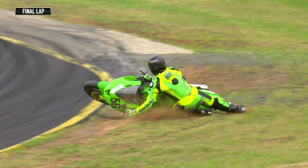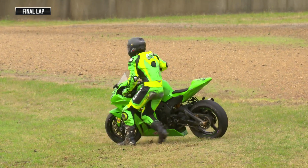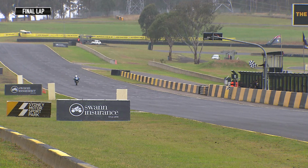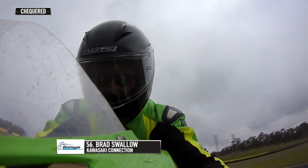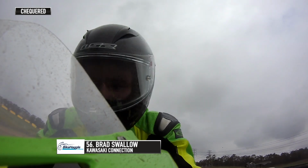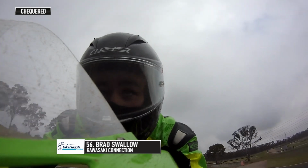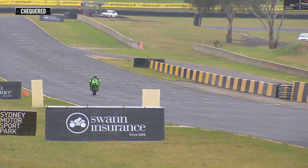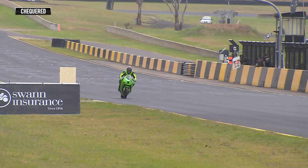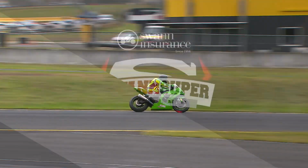Oh, he's lost it. I've put the Murray Walker mocker on him, but he's done a great job there, almost dirt track style, to be able to keep the clutch in and the motor going. Will he be able to get it back up and take second place? In the meantime, it is all about Brendan Mcintyre. A great effort there from Brad Swallow, very reminiscent of dirt track style, where he managed to keep that clutch in on the bike. You could see him concentrating very hard, and irrespective of the fact that he's fallen off, he'll still finish in second place, and Matt Harding should take third.